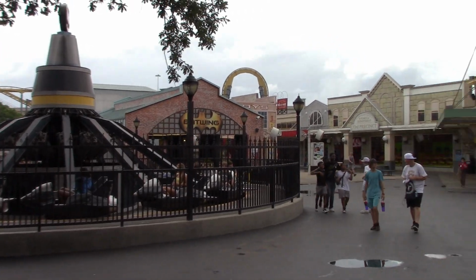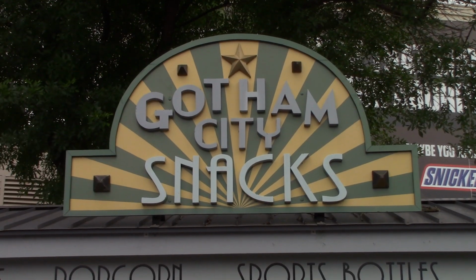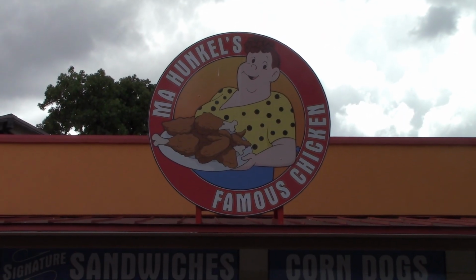Some Batwing now. I'm gonna head over this way. Got Gotham City snacks. Got Ma Hunkle's famous chicken.